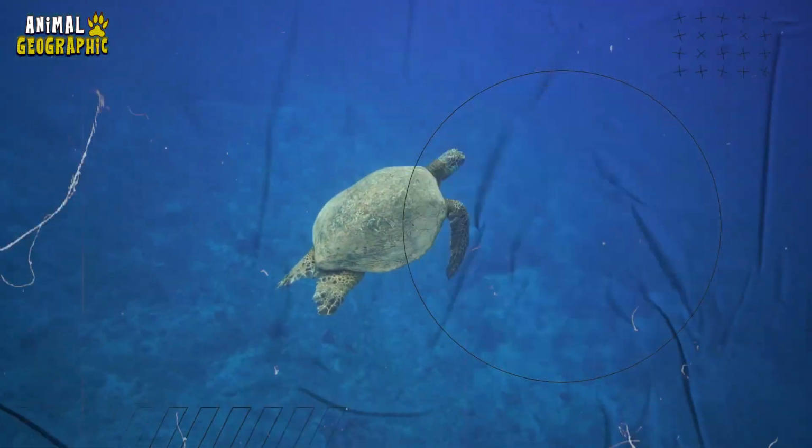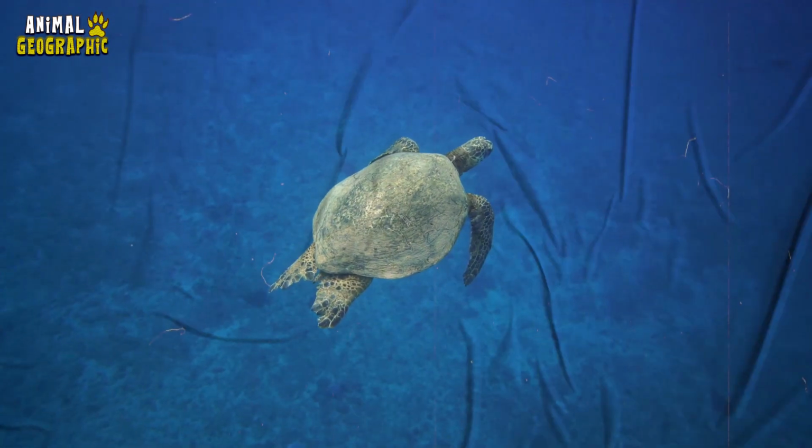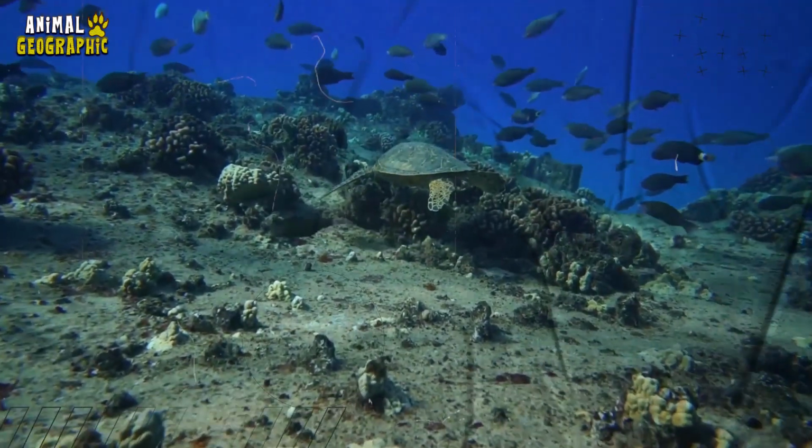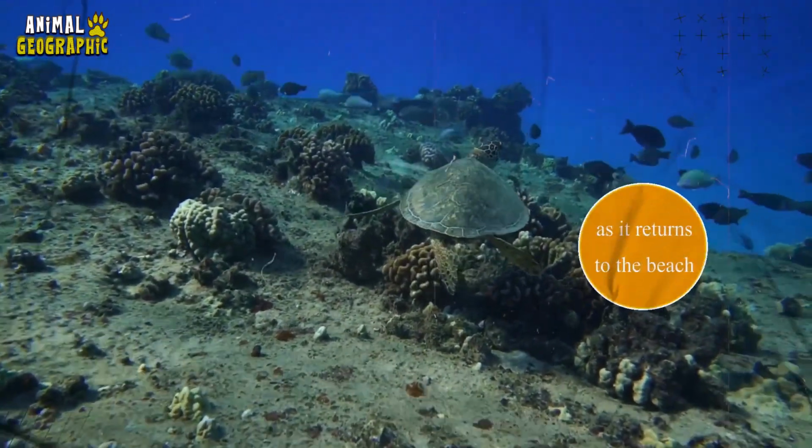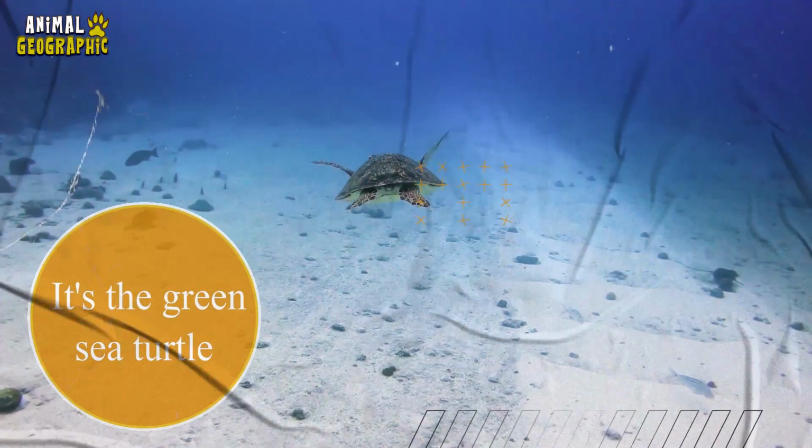It lives in the oceans and goes ashore. Sometimes it's noticed in a state of rest, covered by the sun from all sides. It belongs to its mothers. As it returns to the beach where its mother left it, it's the green sea turtle.